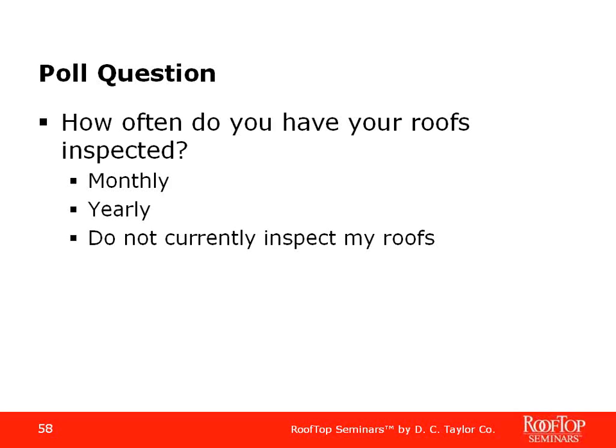And basically, another poll question is, how often do you have your roofs inspected? And I know in some cases, if you're a manager, they'll mention that you may not be allowed to get up onto your structures, but you can either work with your ownership team or possibly a contractor or consultant to perform inspections. And what is the right number of inspections: monthly, yearly, or I don't inspect my roof at all?